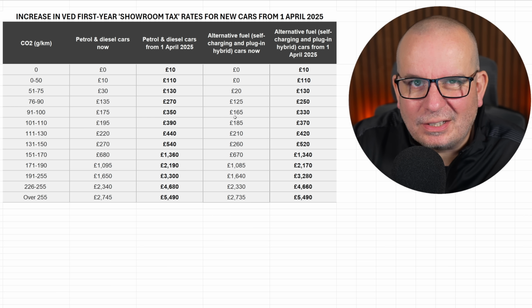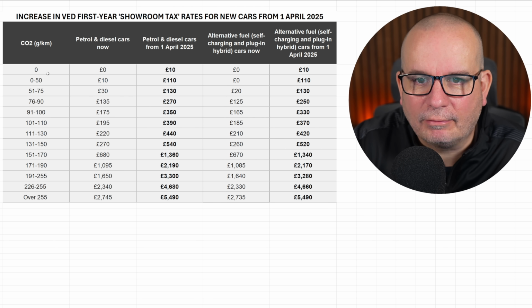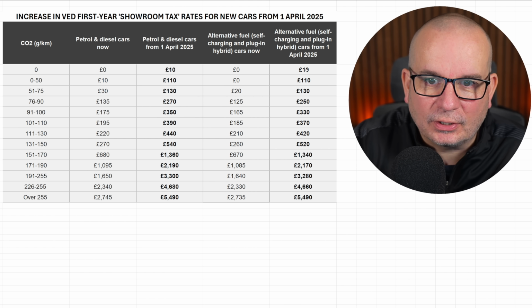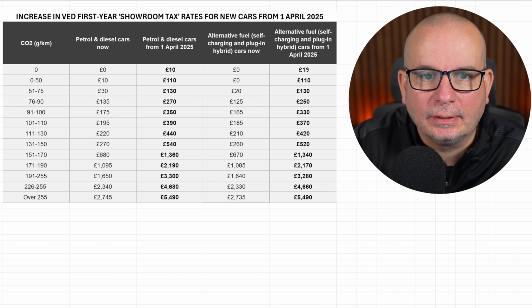So here's a little chart and you'll see you've got the CO2 emissions down the left-hand side here. Some of these don't make sense, like zero emissions. Petrol and diesel cars obviously don't exist, but they're on there anyway. But let's go across. So an electric car would have been zero before. That's now going to cost you 10 quid in the first year. No great shakes there, you might think.